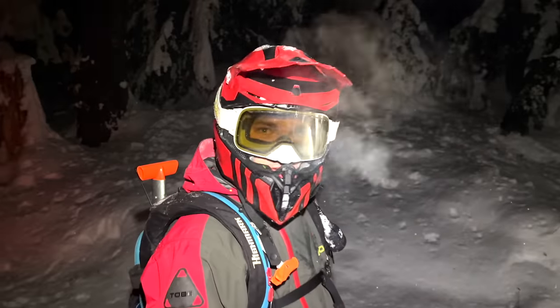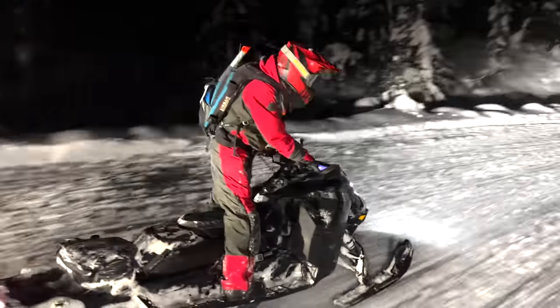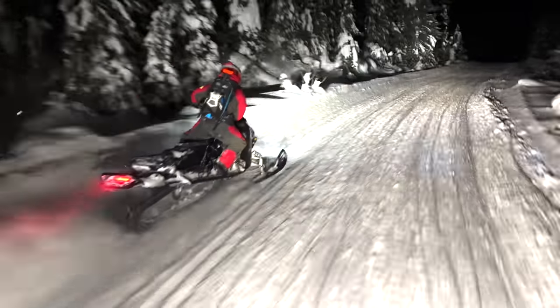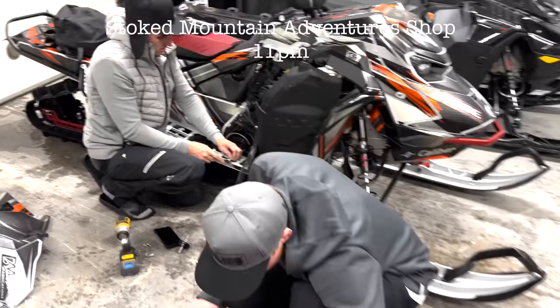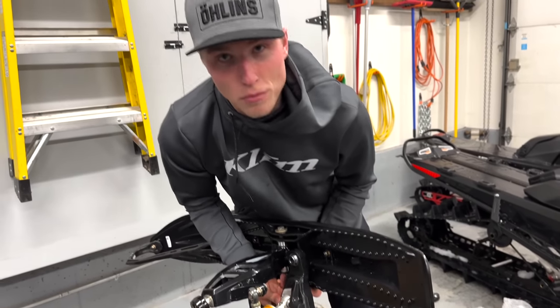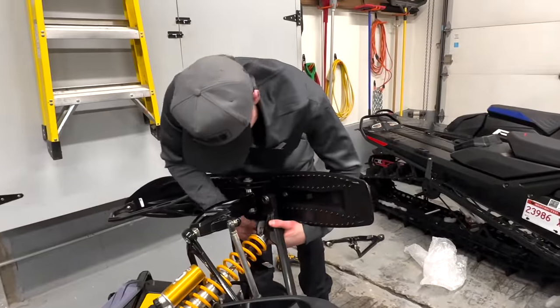Dude, where are we? Meadow bashing. What are you doing here? Replacing a bent A-arm. At least it's easy. Yeah, Polaris A-arms are super easy to replace.